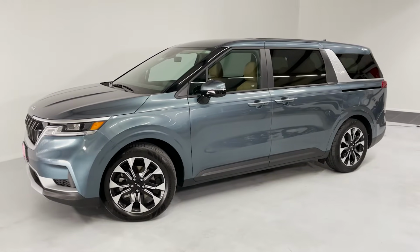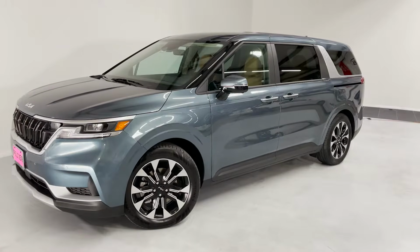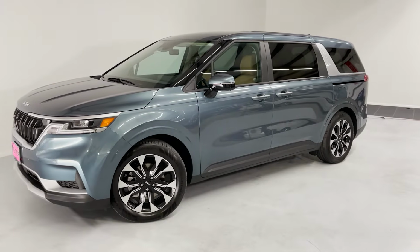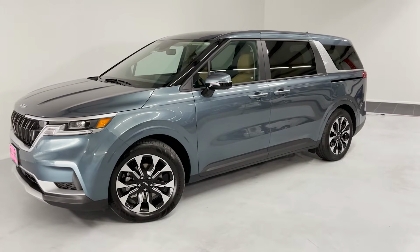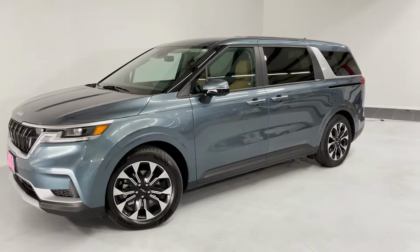All right, Gearheads, so most of you know that some manufacturers like Chevy and Ford have completely gotten out of the minivan business, but not Kia. They are doubling down this year, rebranding their aging Sedona minivan as this brand new Carnival. And they're really shying away from the minivan name, calling this the Carnival MPV, multi-purpose vehicle.